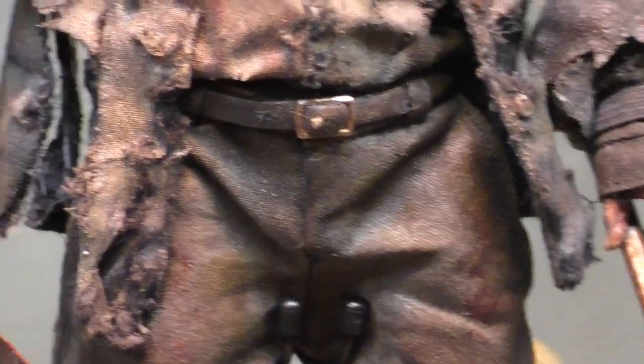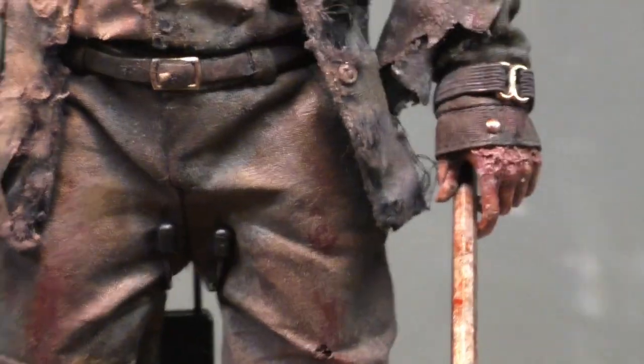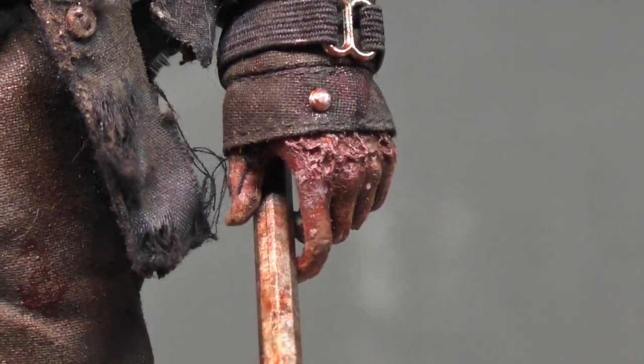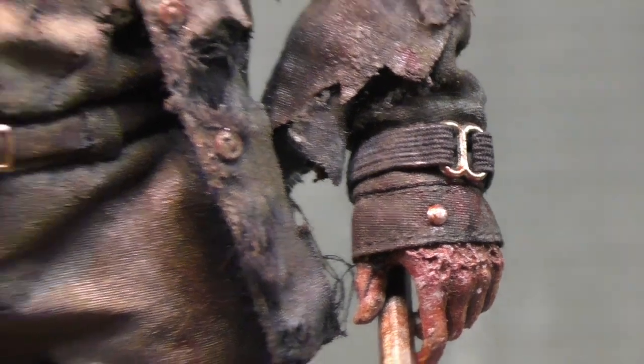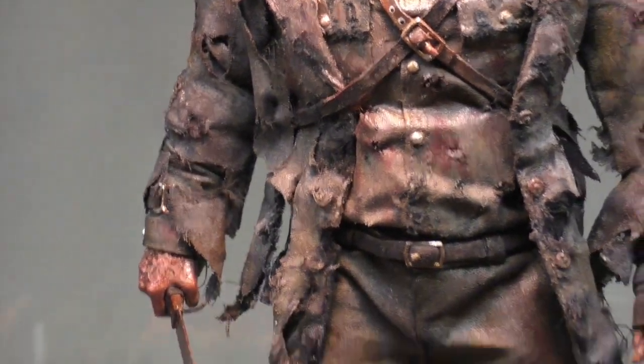And he has his belt. Great weathering, great blood effect, and it's not too much. It's not too overboard. It's just right, in my opinion. We got the little metal snap around the collar. Then we have that other buckle on the other side. Just great, man. And the outfit also has a little gloss to it.